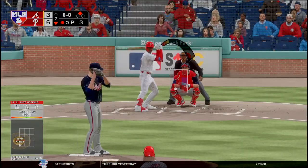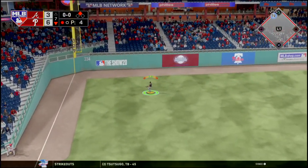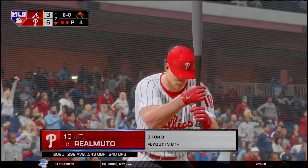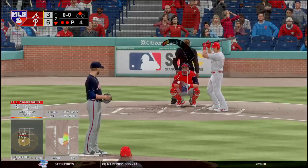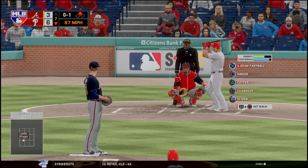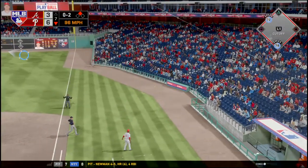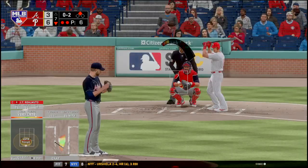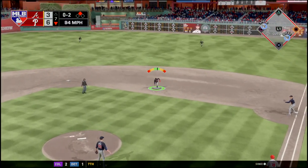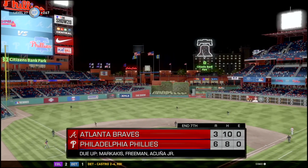Now batting, shortstop, Didi Gregorius. Didi Gregorius flies out to Duvall for out number 2. We've got 2 outs, Realmuto on base. At the plate, the catcher, JT Realmuto. Strike 1, ball one's the count. Realmuto fouls that one off, it's 0-2. Realmuto hits it right to Albies, who picks it up barehanded and throws it to Freeman for out number 3. We'll move on to the 8th inning.